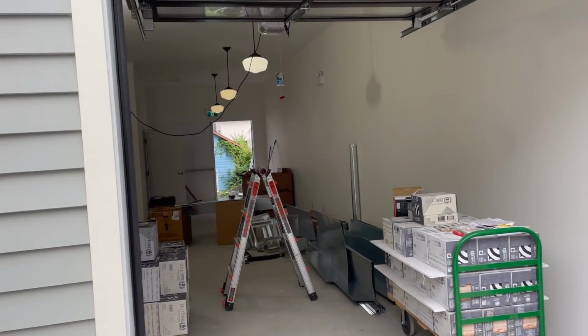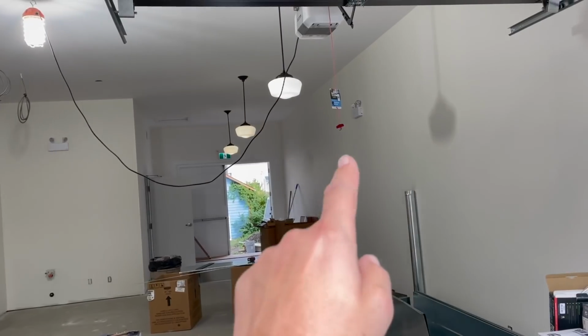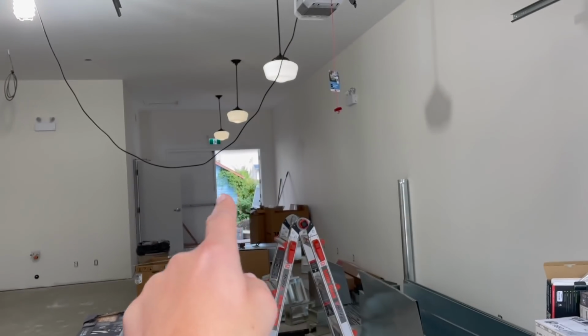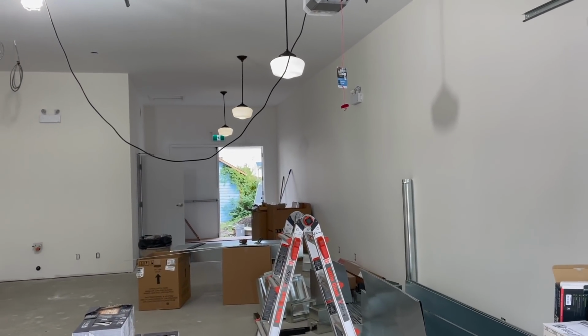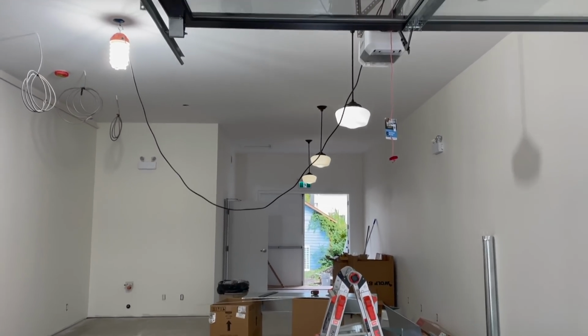Meanwhile, inside the store, the electricians have started to install some of the schoolhouse lights. Now, the only bulbs I had here were my old ones. It's gonna drive me nuts. The temperature of the bulbs is different, so we have one that's whiter than the other two. I'm gonna have to change all that up, but at least the fixtures are getting in.